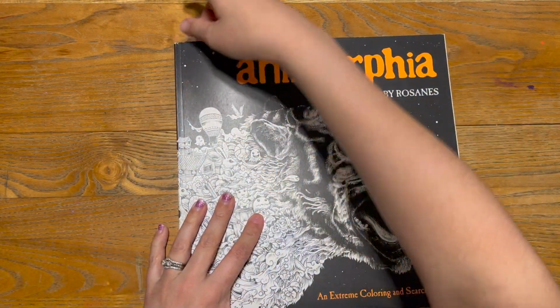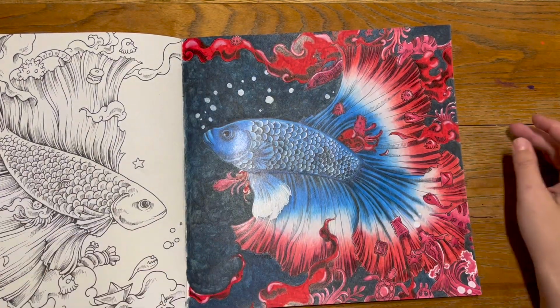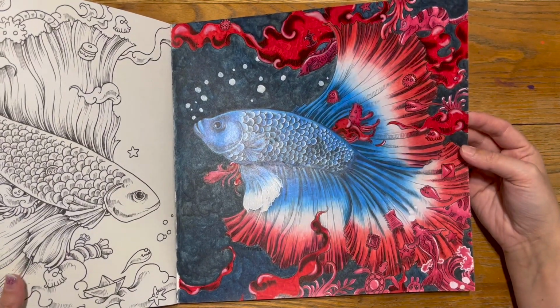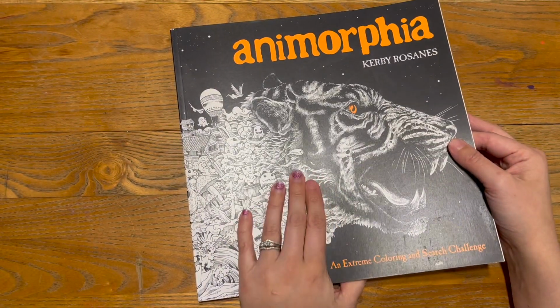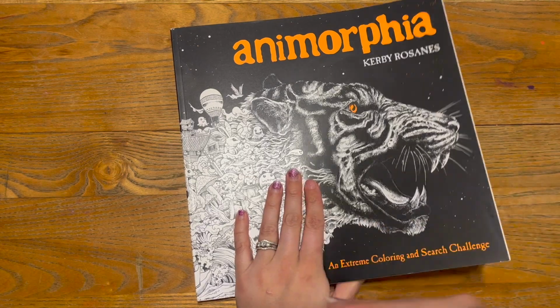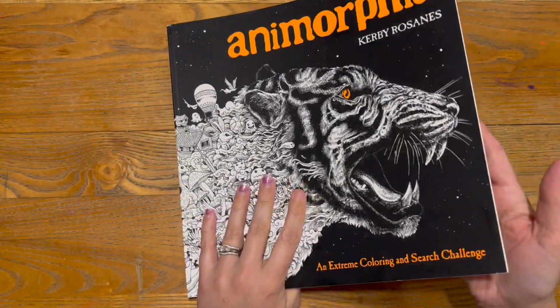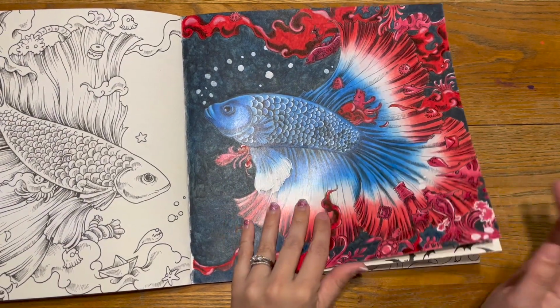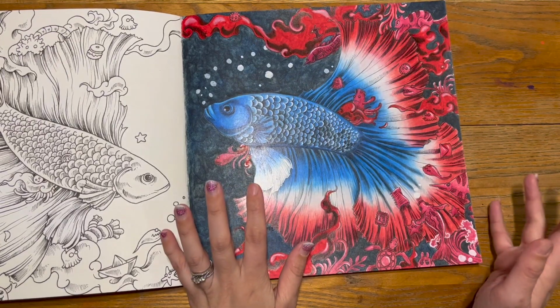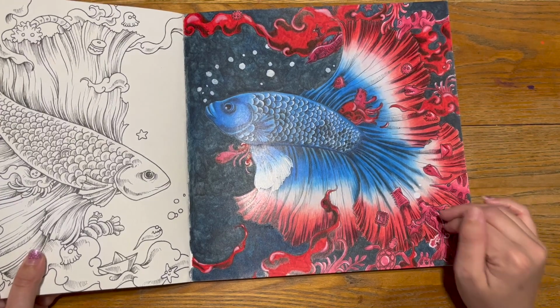Next one is Kirby Rosanes' Anamorphia. And this one also was a buddy color with a friend of mine. This one was the first page that I did in this book. I did have a copy of this book already, but this was the newer edition with the thicker paper, because the first one that they released of this book had the really, really thin paper. So this was the first one that I did in this copy of Anamorphia, and I absolutely love how it turned out. It's one of my favorite pages.